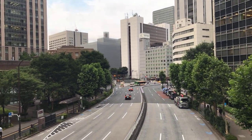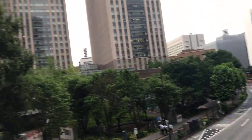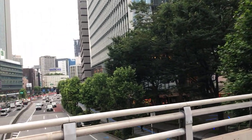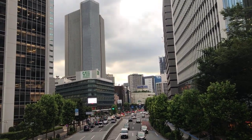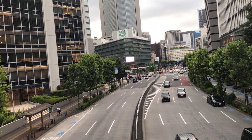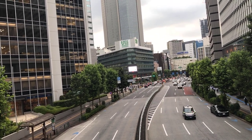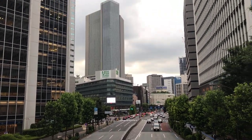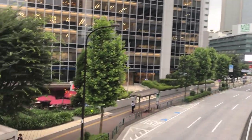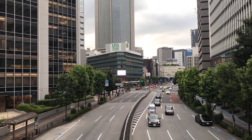So let me roll my camera. And where I'm going is Tameike-Sanno. Tameike-Sanno is my goal. Before I head towards my goal, let me show you the view. And you can see the taxis and the cars here. I enjoy this, guys, so enjoy with me.